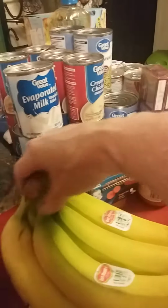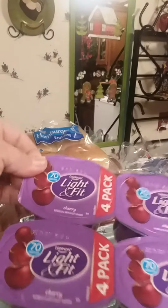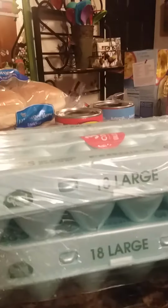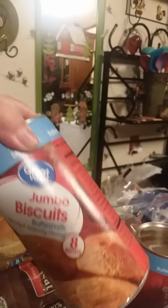I picked up some big bunch of bananas. We picked up this Light and Fit 4-pack of yogurt for $1.48. Pretty good deal. Then I picked up this 36 count of eggs. Some jumbo biscuits. Big can.